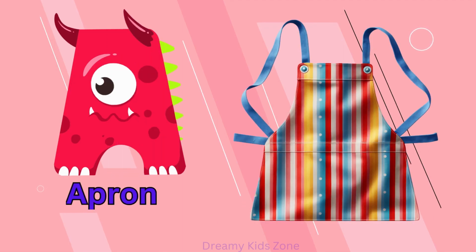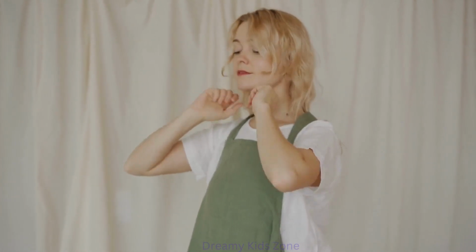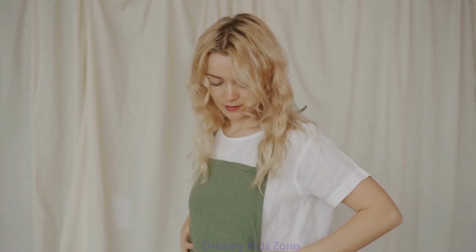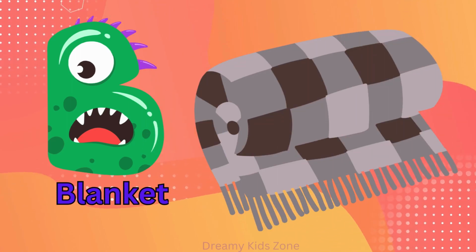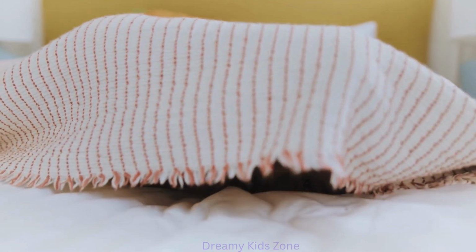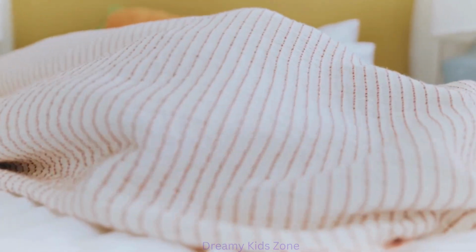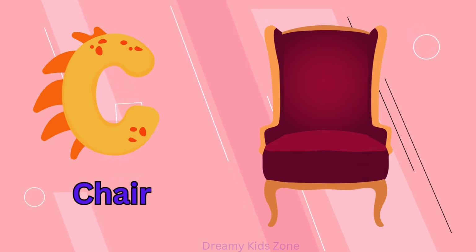Apron. Apron, cloth worn to protect clothes while cooking or cleaning. Blanket. Blanket, large piece of fabric used for warmth or comfort. Chair. Chair, piece of furniture for sitting.